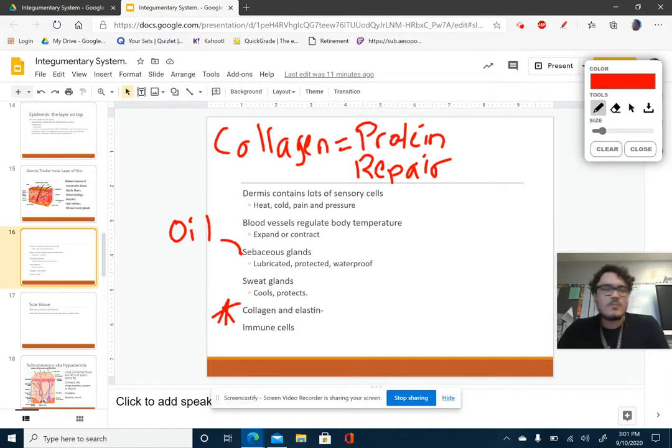At a young age, people have a lot of collagen. It's what makes it so that you look youthful and you're appropriate for your age. As you get older, though, into your 30s and 40s, your collagen levels start to dip drastically, and that's when wrinkling can occur and you start to look a lot older.